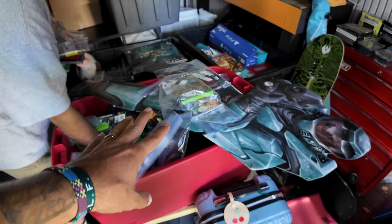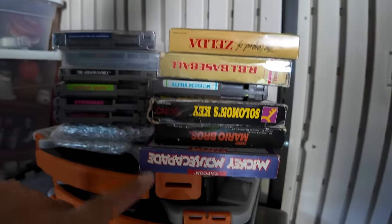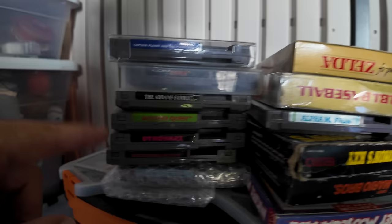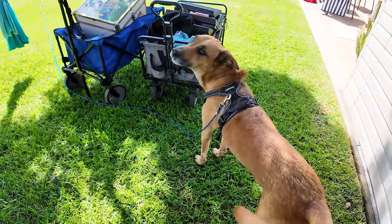This is all stuff we have to sell, but I just realized I also have this stuff from last week. Look at this. All these games I never tried out. Mickey Mousecapade, Mario Bros., Solomon's Key, Alpha Mission, RBI, Addams Family, Eight Eyes. So I'm going to test all these and the other ones. There's Color a Dinosaur, but then we got the NES games that we got today. Taffy, say hi to the internet.